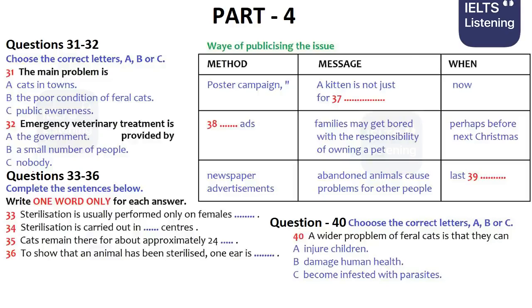Sterilisation is usually only performed on female animals. It may seem a drastic intervention, but it benefits both the sterilised cats who will not have to suffer the health consequences of endless pregnancies, and also the feral cat population as a whole, as controlling numbers reduces competition for whatever slender resources of food may exist.